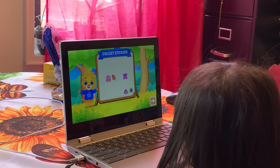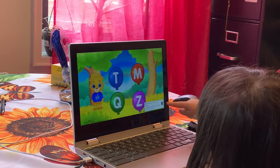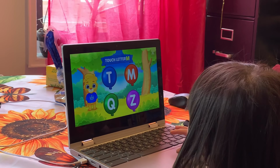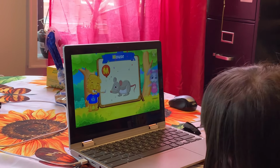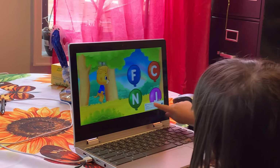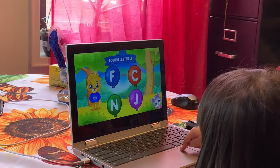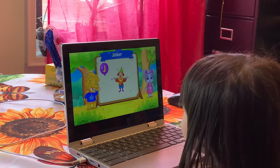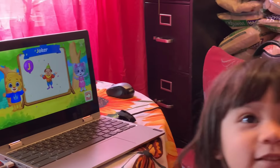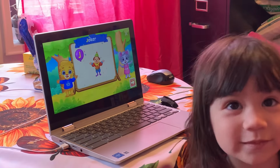Now next. Letter? Yes. I want to touch it. No. Touch letter M. Yay. M is for mouse. Good. Yay! J is for Joker. Joker. Yes. Are you a Joker? No, she's a Joker. All right, go ahead, baby.